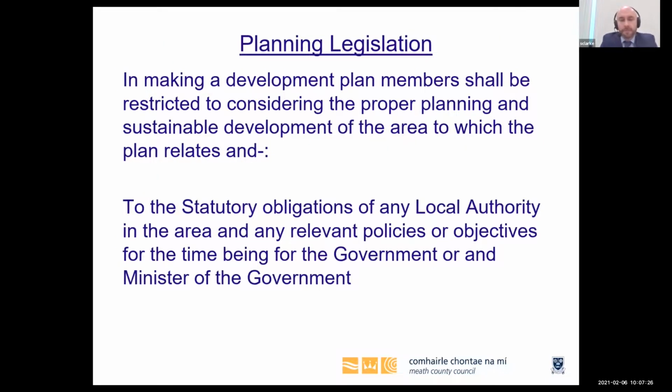In making a development plan, members, you're reminded you're restricted to considering the proper planning and sustainable development of the area to which the plan relates, and to the statutory obligations of any local authority in the area and any relevant policies or objectives for the time being for the government and or minister of the government. Thank you.